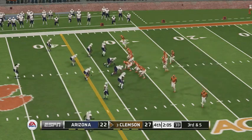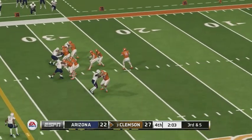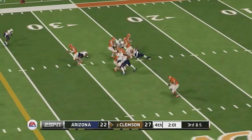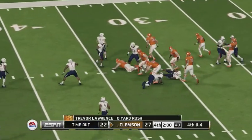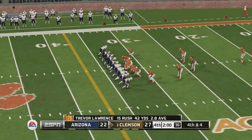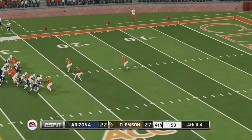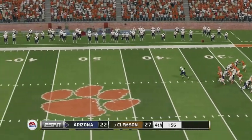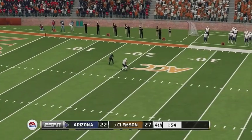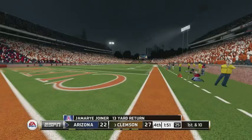From their own 32-yard line, it's third down. He's in trouble. The Wildcats use their second time out. Nowhere to go on the quarterback scramble. These special teams have done it before, blocking punts. It looks like they're coming after this one. And this one is a beauty. They'll bring him down at the 35.